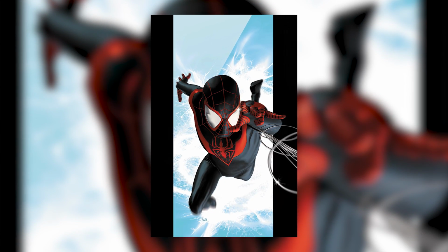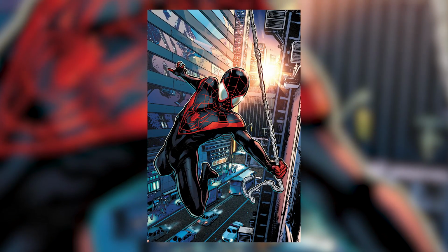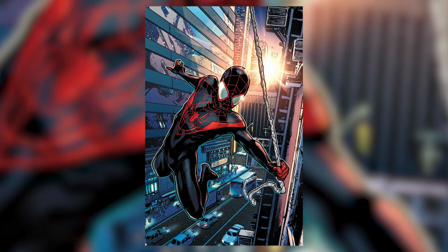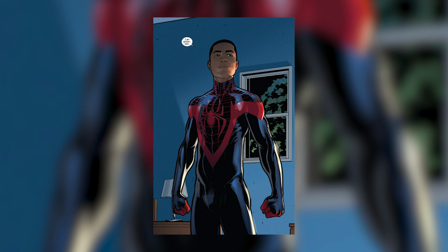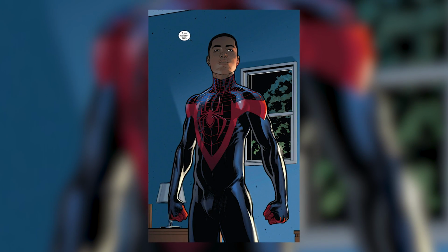At number 5 is the Miles Morales costume. Like I said earlier, I'm a sucker for black and red. Miles Morales is the current Ultimate Universe version of Spider-Man. He's a 13-year-old kid from Brooklyn who takes on the Spider-Man identity after the Ultimate Peter Parker's death. Miles discovers spider powers of his own after he was bitten by a spider 11 months before Peter's death.